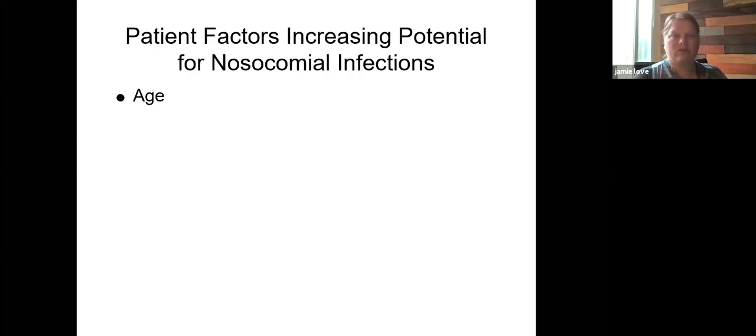So age plays a big factor. Young people and older people are going to be more susceptible, babies and things like that.